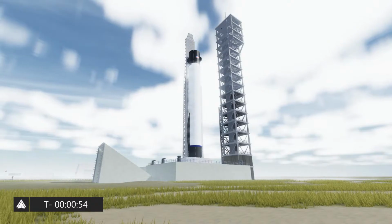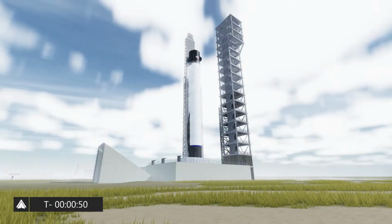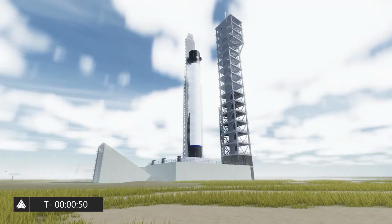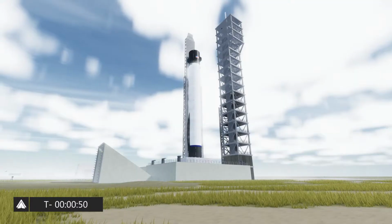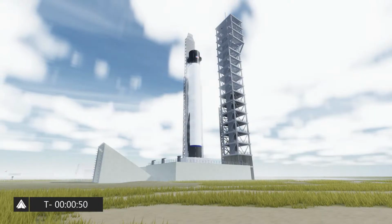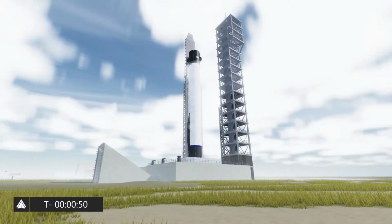Coming up on that T-minus 50-second hold. There you go. So that 50-second hold has begun. Still going to wait there. Like I said, this is a planned hold. We did expect to get towards this hold, just for final checkout. This was planned to make sure everything is go for static fire today.